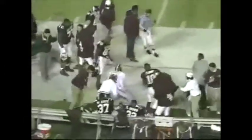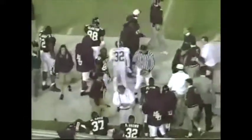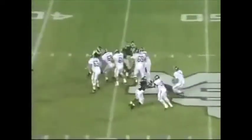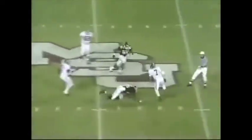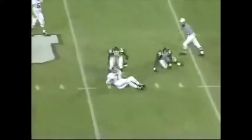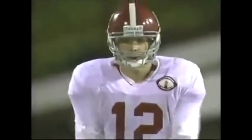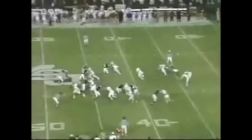Dumps off a short pass. Here's Wembley, and Prince Wembley will take it for the first down at the 45-yard line of Mississippi State. That was Daniel Boyd who hit him and knocked the football away. Third down. Play action. Barker will be hit and knocked down back at the 44. That's Stephen Henry. Credit the Mississippi State defense.